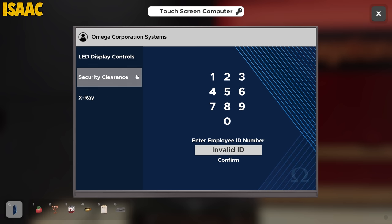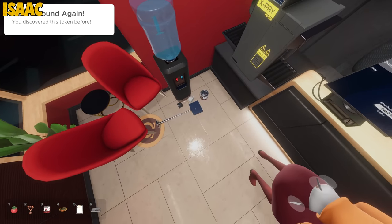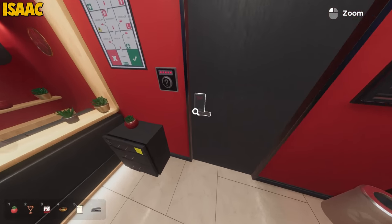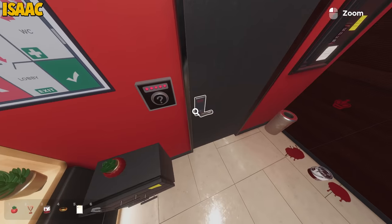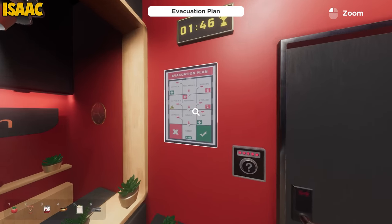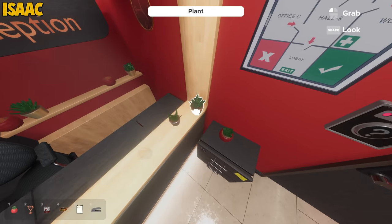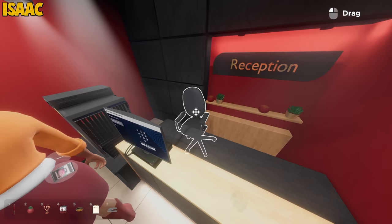We need security clearance. Enter employee ID number. We don't have an employee ID number, right? Well, it's finding tokens, though. It says, hint, escape from office B4. I wonder if that's got to do with it. Well, it doesn't say it's important. There's a little contactless card reader on the door handle. Interesting. We've got 2 minutes left. Evacuation plan. This doesn't have a hint icon on it, or a book icon, meaning that it's maybe not a clue. Usually something will say if it's a clue, right?